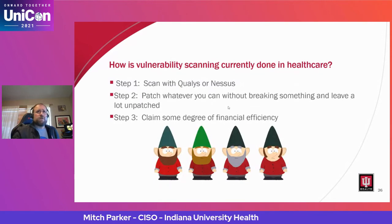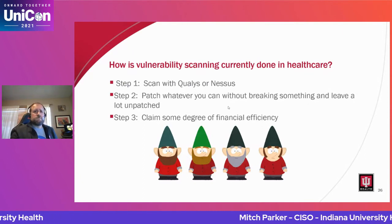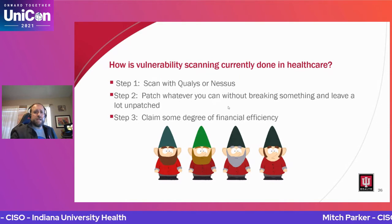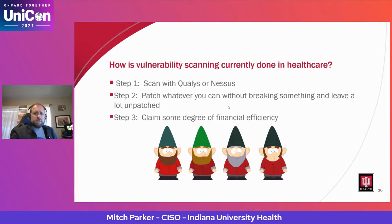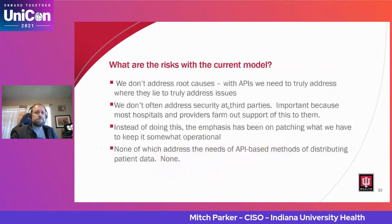So, how do we currently do vulnerability scanning in healthcare? Today, I'm going to have my friends, the underpants gnomes, help. Number one, you scan with Qualys, Nessus, or your tool of choice, even Nmap. Number two, you patch what you can without breaking something and leaving a lot unpatched. That happens a lot more than we'd like to admit. And number three, claim some degree of financial efficiency. Because most healthcare is not for profit, I can't use the standard profit here, but I can show that there is a degree of return on investment.